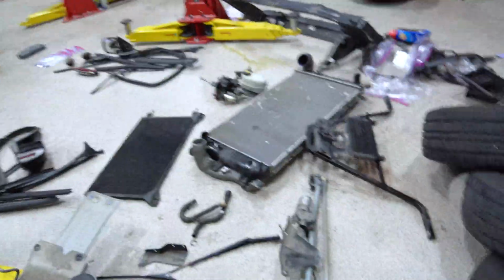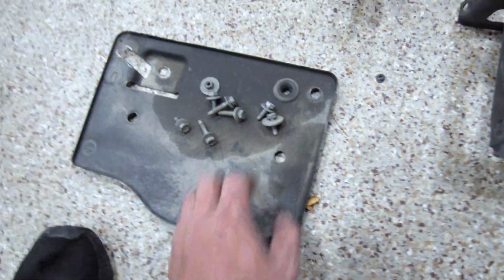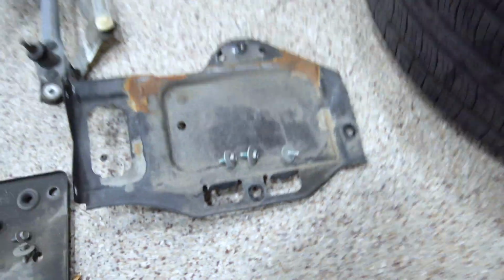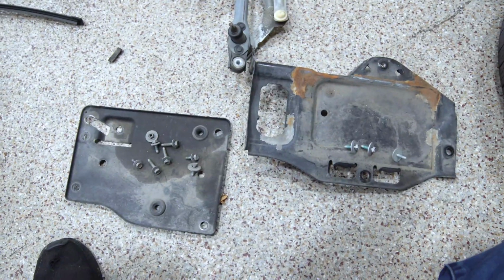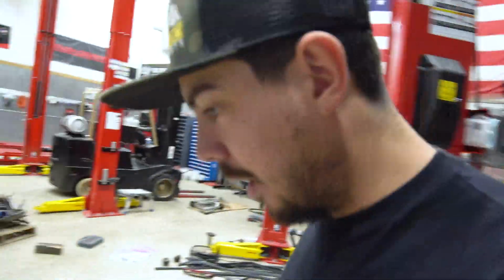The only bolts that I don't remember where they go from pulling the cab are these bolts right here and these bolts over here, and they've been on these trays. So I'll get a good shot of that for a second, so when I put this all in a bag and can't remember, hopefully this video helps me remember where they go.